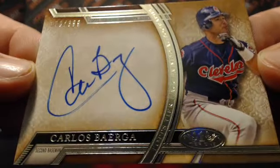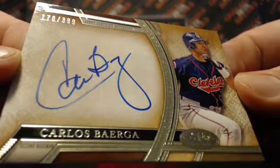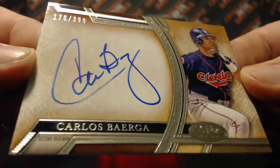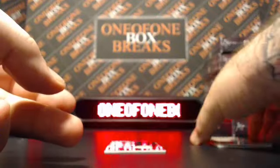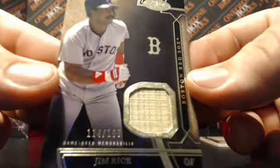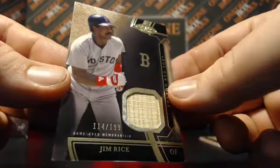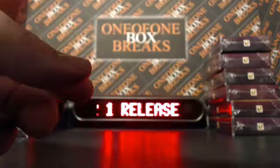Come on. I know that's the Braves, too, but the Indians. Wild Thing? Something. It was too high. 170 out of 399, Baerga doing his thing. Look at that auto all big and on card. Ape Man, get out of here. And then, Jim Rice, 114 out of 199, going back to the Red Sox. Benny Eisenstadt and Ape Man going crazy in the first three boxes. Starting to spread some love around, though.